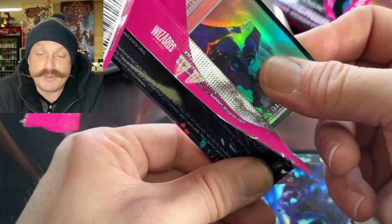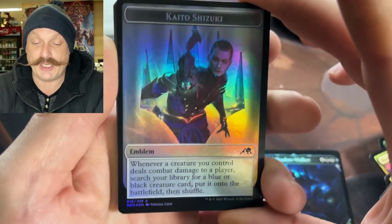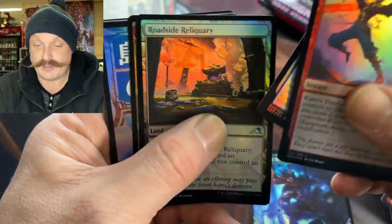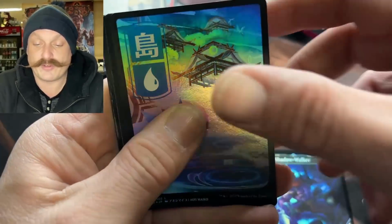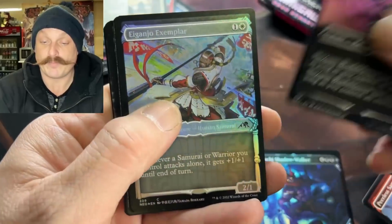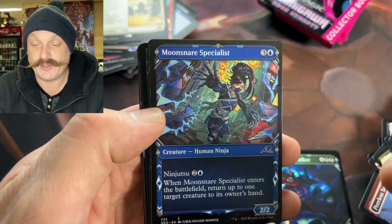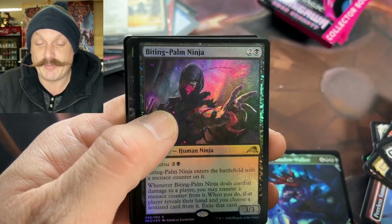Well, there's a Kaido, nice. Token. Haven't seen him yet either. That might be here a little bit. Shizuki. Where's the squirrel token? I guess he doesn't make a token, does he? Doesn't he make a squirrel token? I don't know. A raccoon or whatever he is? Oh, I don't know. I guess not. I haven't seen him. Read what he does. Moonsayer Specialist. That's new. No, it's not. Nizumi Prowler. The Biter.